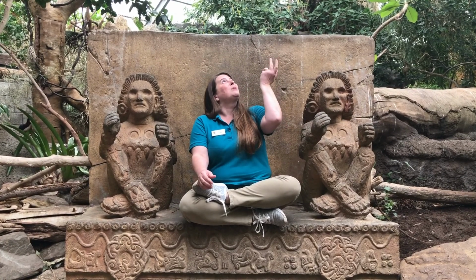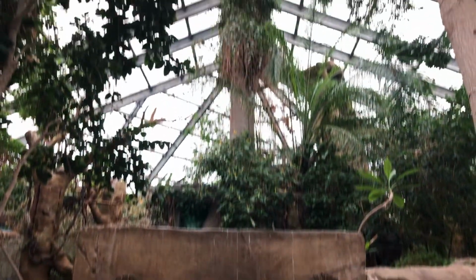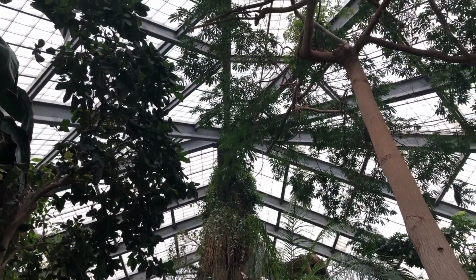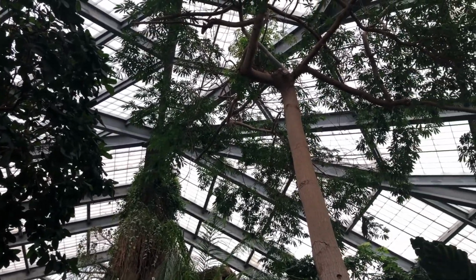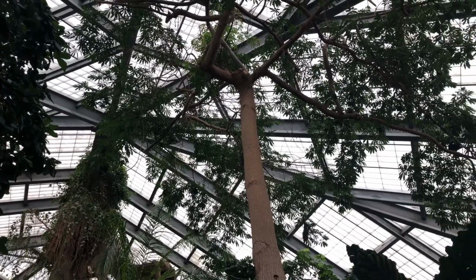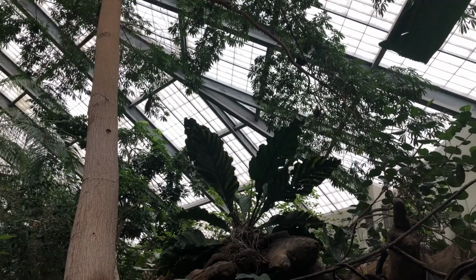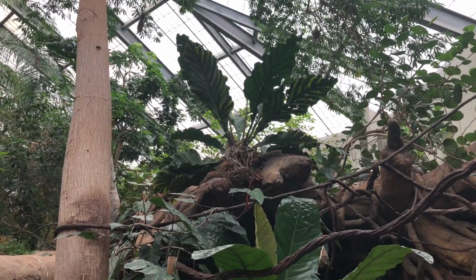Up here we have some trees that represent some of our emergent layer trees. You can see we have cecropia and kapok trees, and up in those trees you can see birds. So that's one thing that's really neat about the Rainforest Building. We have a lot of different birds. They have great colors and vocalizations, and they all live here in harmony.